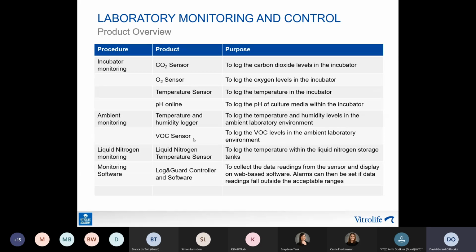When is the optimum time to do your embryo transfers, and how much are you opening incubators? All of this information is really key to getting the best system and ultimately getting your best embryos for your patients that can be either biopsied and frozen.